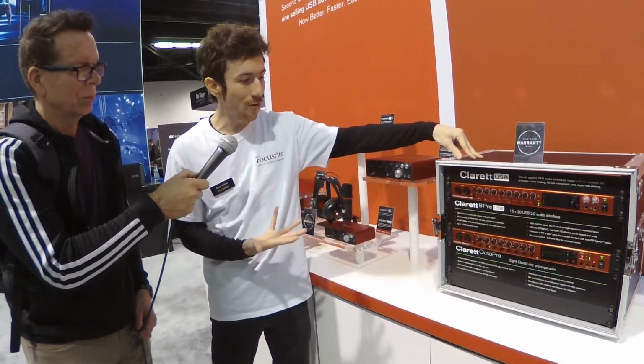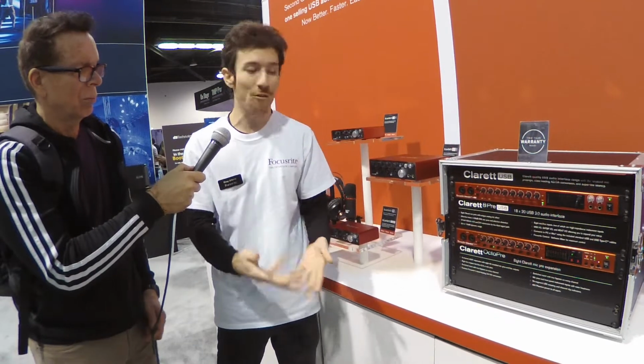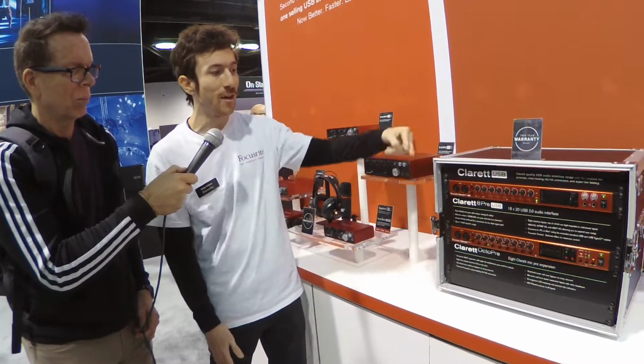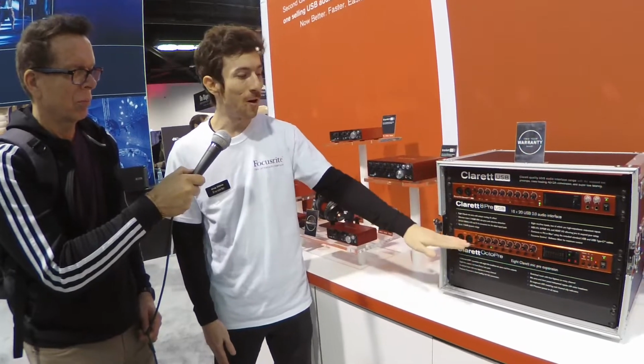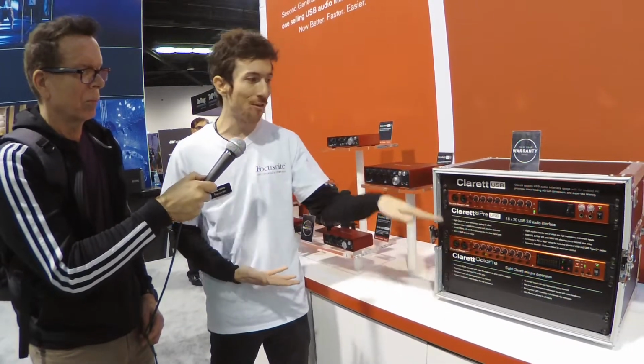But then we also have, for example here, this is the OctoPre. It's not technically an interface, it's an expansion card. This is where you would get any additional connections to daisy chain into the interface. You go through a digital connection called ADAT. So this has 8 preamps, you can add 8 more to this one for a total of 16.